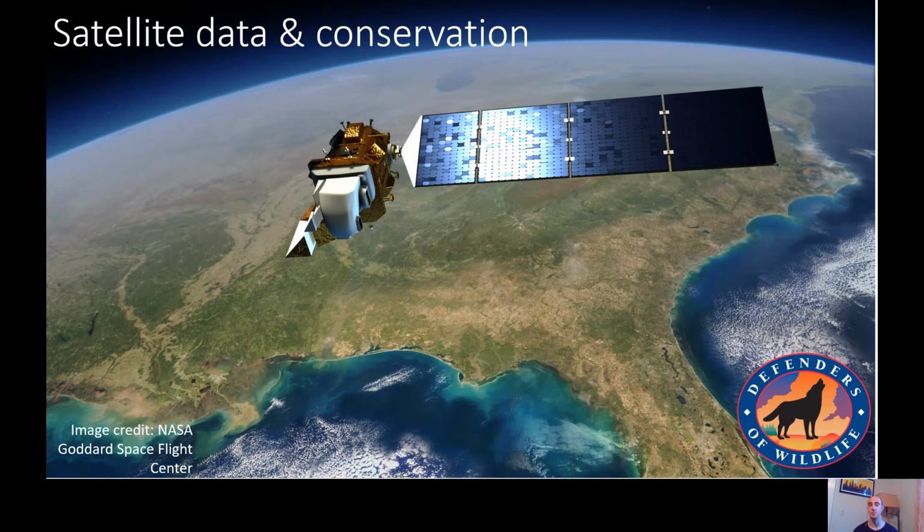We see the availability of publicly available satellite data as being potentially transformative to the way that biodiversity conservation is implemented because it provides this potential to get near real-time, spatially extensive monitoring of protected places and other conservation agreements.